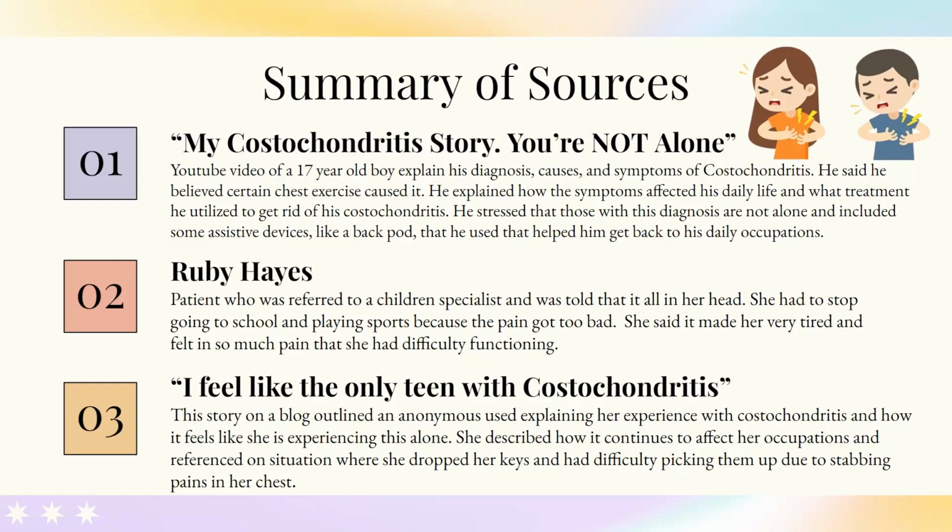He went to the doctor and they prescribed him some medication and told him to go to the physical therapist. He said that the physical therapist wasn't really sure how to help him besides giving him some cream and some small exercises to do. But he said that what really helped was the anti-inflammatory drugs, but he didn't want to keep taking those for the rest of his life. So he explained how the symptoms affected his daily life and what treatments did work to get rid of his costochondritis. He used assisted devices, like the back pod, that helped him get back to his daily occupation. And he talked about this back pod and showed the users how to use it.